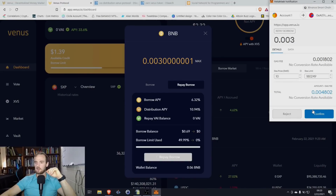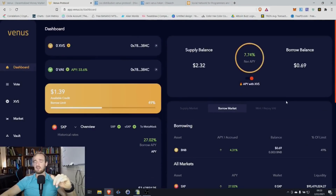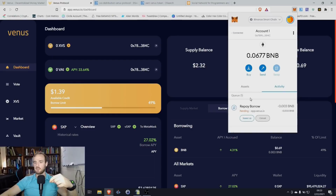So we are saving so much right now by operating on the Binance Smart Chain. And at the end of the video, I might go through and show you the actual calculations on how much we're saving. But right now, just know that we are saving an incredible amount by operating on the Binance Smart Chain instead of the Ethereum network. So again, that transaction is going to take just a few seconds. It's going to confirm. And then once it confirms, we will see that that borrow balance is indeed repaid.